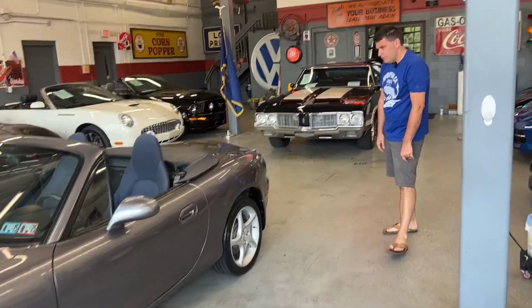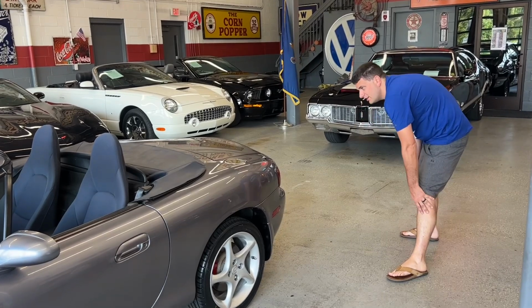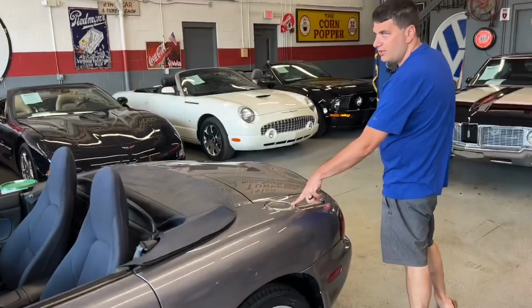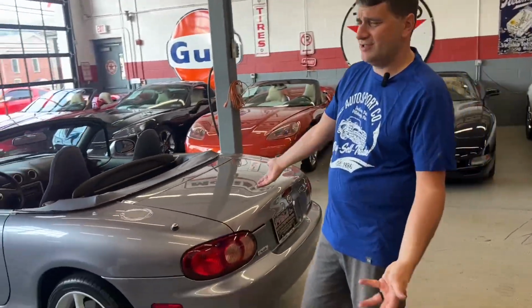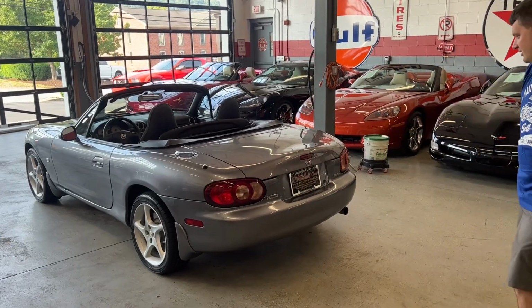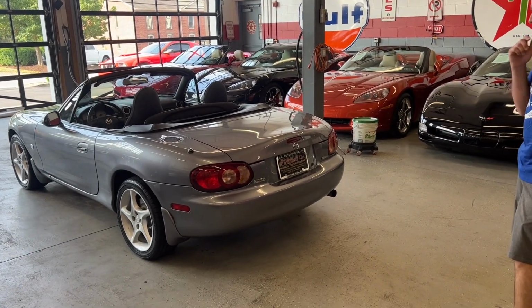Going down the rear quarter here, I don't see any dents or scuffs on it. He did put an aftermarket chrome gas cover lid on it. We got the original in the trunk, so nothing to be concerned of there if for some reason you wanted to change it back. Rear tail lights, as you can see, nice and clean. Exhaust pipe, Miata designation.